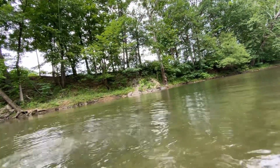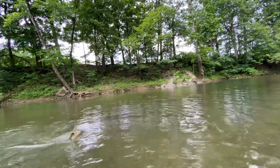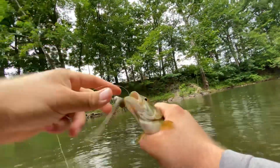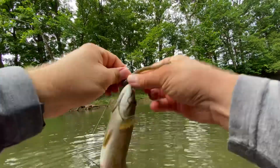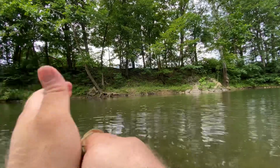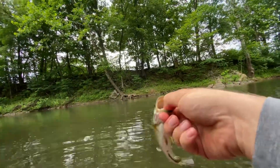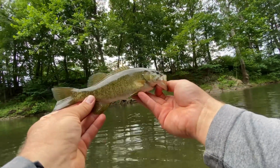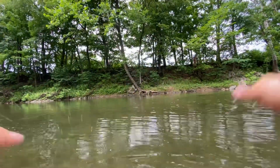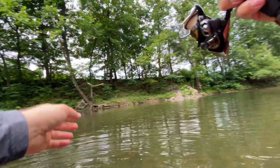This is like the beginning of the better water on our trip, but gosh, that first half of the trip is always exhausting because you're just not catching anything. But once in a while, you will catch a couple good ones on that first half. Man, he's got it. There it goes. Another little one, about the same size as the first. Nothing to write home about, but they are fun.